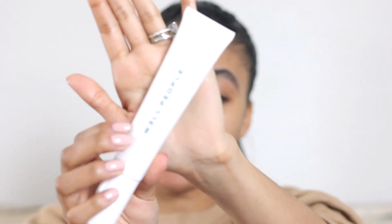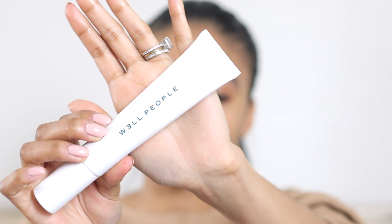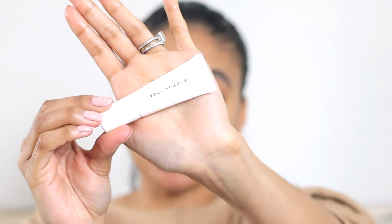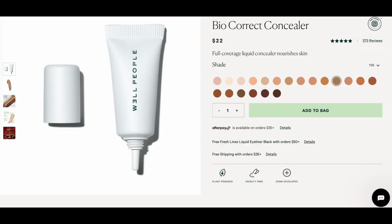So first things first, we have the Well People Tinted Moisturizer. Here we go. This is the Well People Bio Tint SPF 30 Tinted Moisturizer. SPF is important, even if it's just wearing SPF on your skin, but products with SPF in them are great too. And then we have the Well People Bio Correct Concealer, and we're gonna be trying this out today too. I'm really excited. So let's just get into it.